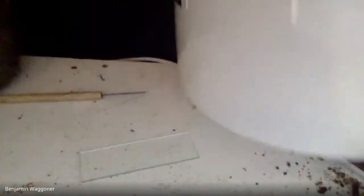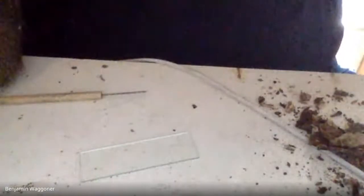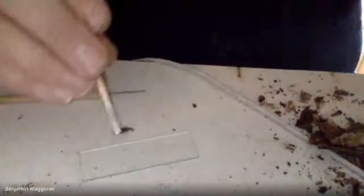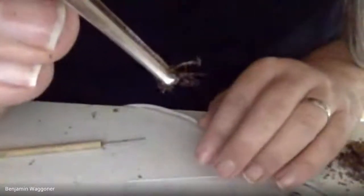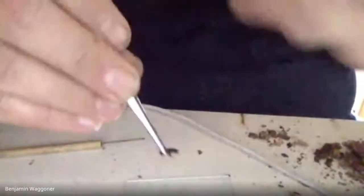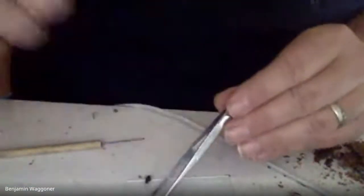What's this? Okay, this is not who I was expecting, but this is... I can't really see it clearly because I think I just mashed it up. No, you don't get this. This is not kitty food. Yeah, I can't quite tell what this guy is. I think this might be a wood roach nymph. So I could try that trick of holding him down and pulling his abdomen, and I think that's what I'm going to try.